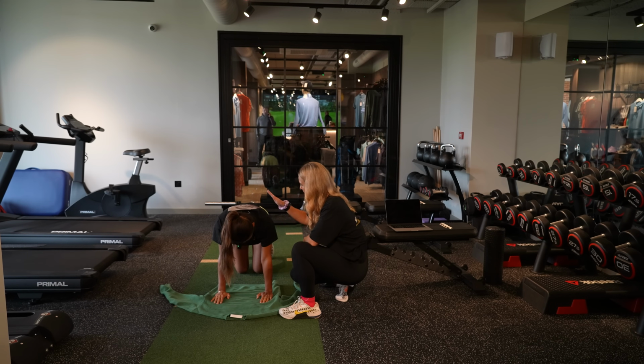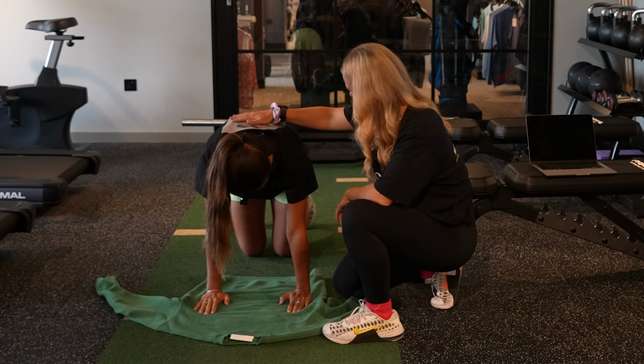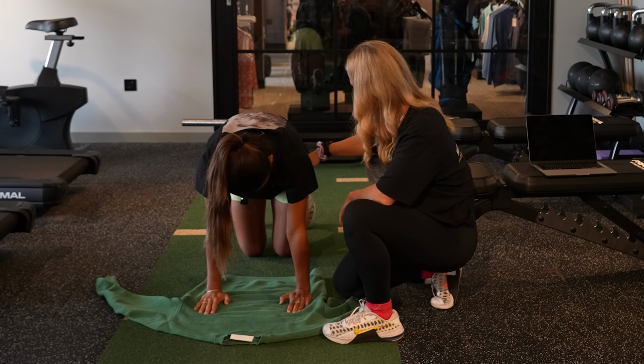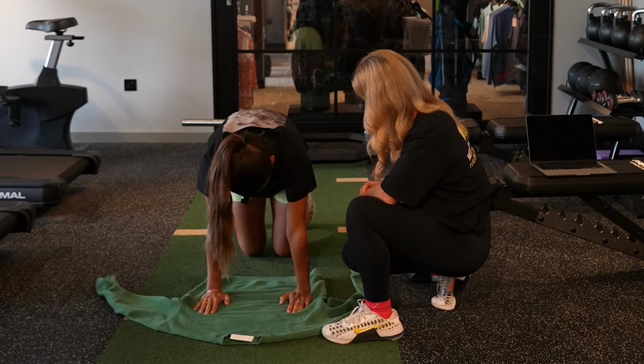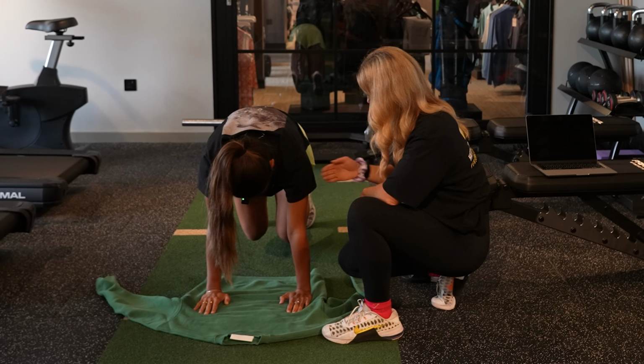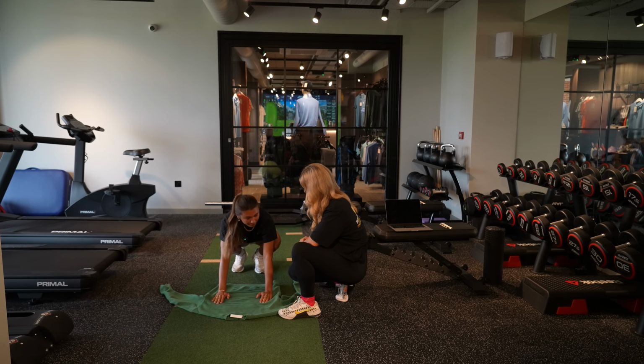Okay, so what I want you to do, I want you to push into the floor hard as you can so you're pushing it back into my hand. There we go, okay. Keep that weight forward. So I want you to hold that position. Don't let your tummy drop. And all I want you to do is lift your knees just off the ground. There we go. Okay, keep those shoulders in line with my hand. Good. Are we breathing down there? Trying. And relax there. Good.